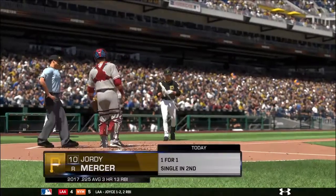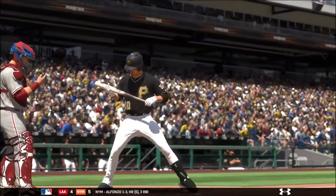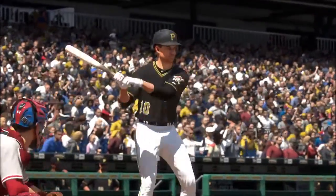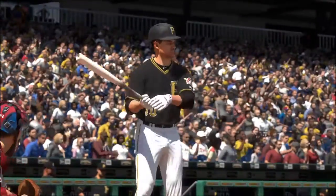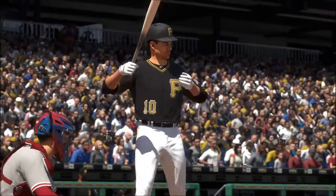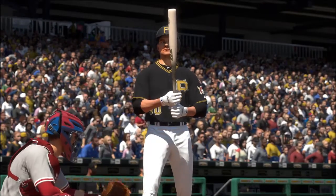Here's Jordy Mercer now. He'll look to light a spark under this lineup that hasn't found the scoreboard since back in the first inning. Yeah, and for me, the story has been the starting pitching they faced. It's been very difficult to rebound and, quite frankly, dominate after getting roughed up a bit in the first inning of a start. So I'll give him a lot of credit for what he's been able to do.